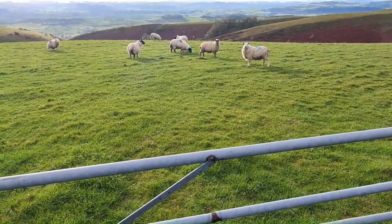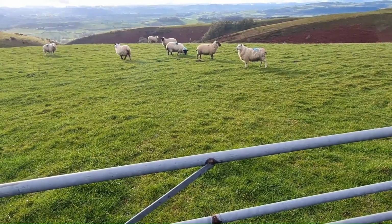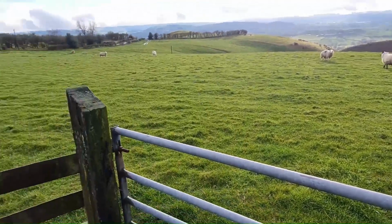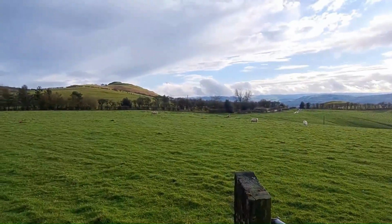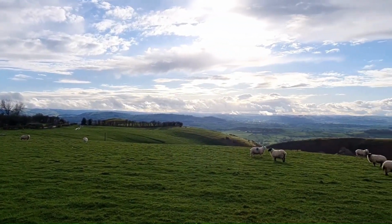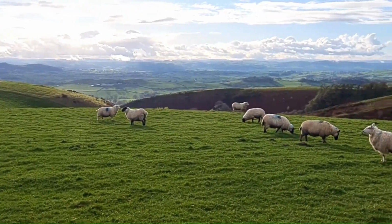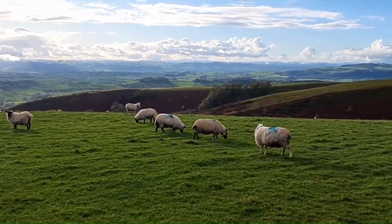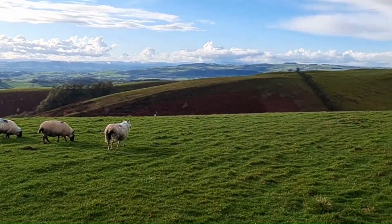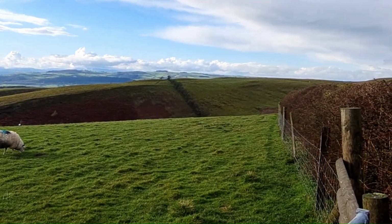Right, we've just been back to the van, dried off, had something to eat after that bloody weather, and opened the van door, and wallop. This is what we were missing before. Look at that. We're going back to the stones now to get some more shots.